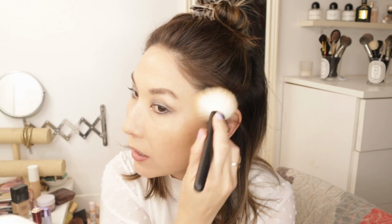And I've been really liking the Dior Forever powder products, especially this bronzer. It's in the shade Warm Bronze, the number 5, and I'm really, really liking this shade. It's like a perfect warm but not too warm bronzer shade.